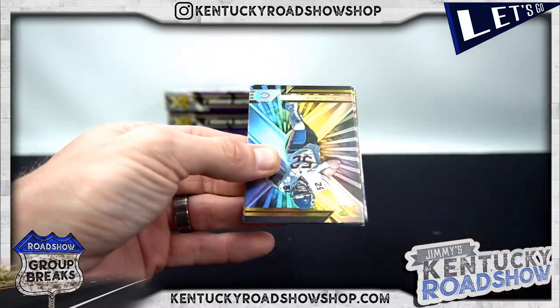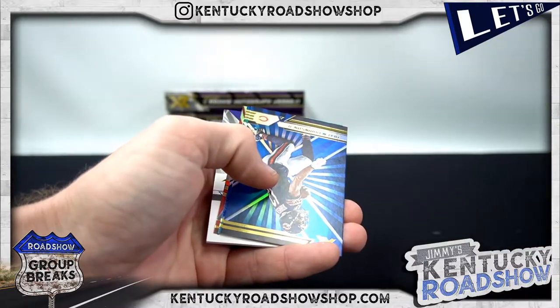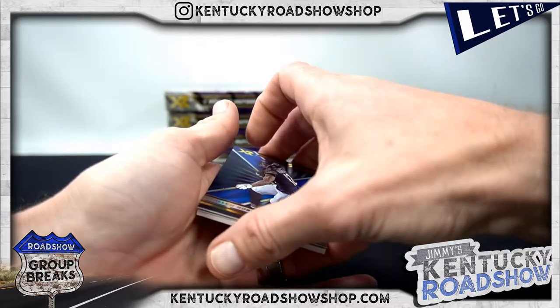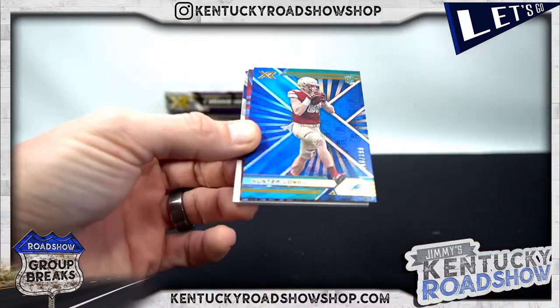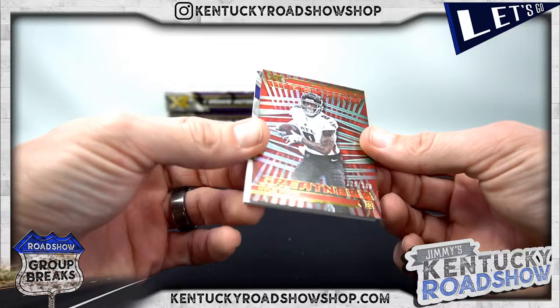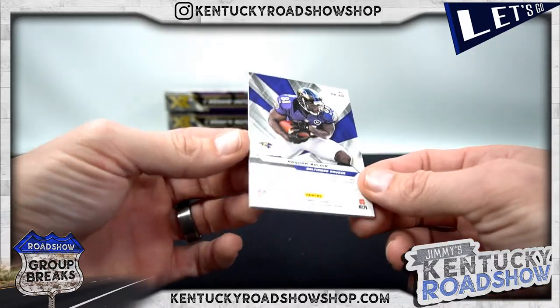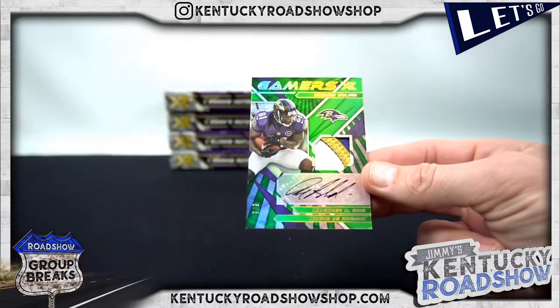Jalen Darden. Thank God that's not autographed. Maybe it is. Can't see his autograph anyway. Allen Robinson to 199. Same numbering. Hunter Long. Kyle Pitts to 149. Impending greatness. A bold statement. Anquan Boldin. Damn, to 5 for the Ravens.